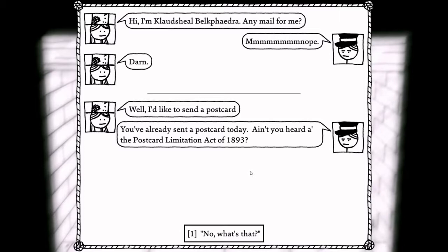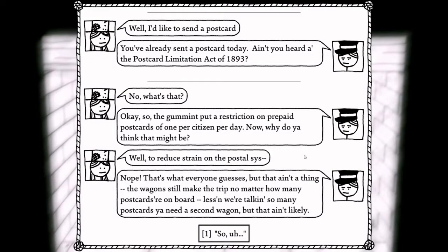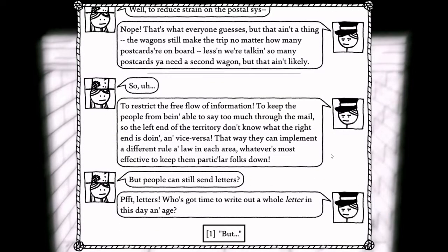Ain't you heard of the Postcard Limitation Act of 1893? No, what is it? Okay, so the government put a restriction on prepaid postcards of 1 citizen per day. Now, why do you think that might be? Well, to reduce strain on the postal system. Nope, that's what everyone guesses, but that ain't a thing. The wagons still make the trip, no matter how many postcards on board. Less we're talking so many postcards, you only need a second wagon. But that ain't likely. So, to restrict the free flow of information, to keep the people from being able to say too much through the mail, so the left end of the territory don't know what the right end is doing, and vice versa. That way they can implement a different rule of law in each area, whatever's most effective to keep the particular folk down.